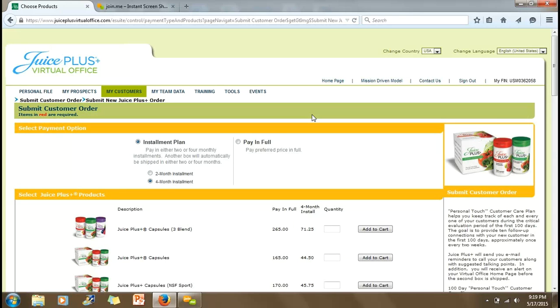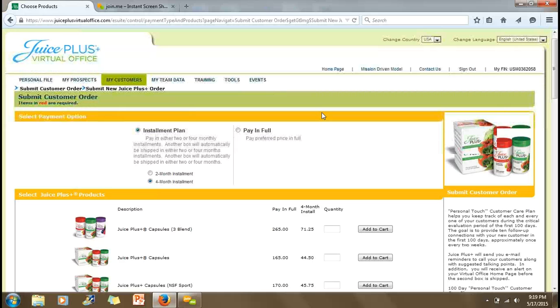A lot of times I'll just put someone's order information in the notes in my phone, and then I'll transfer it to the virtual office. Or now that we have the virtual office mobile icon, we can actually place it in our phone if we have time. So this is what it looks like when you place an order.